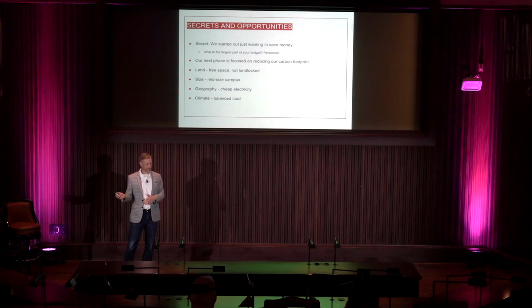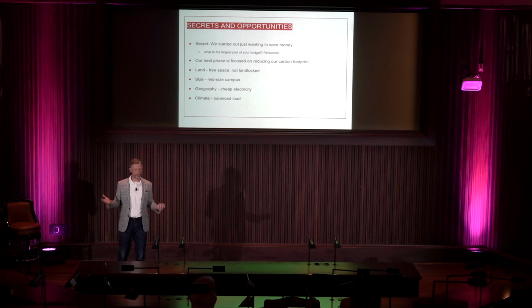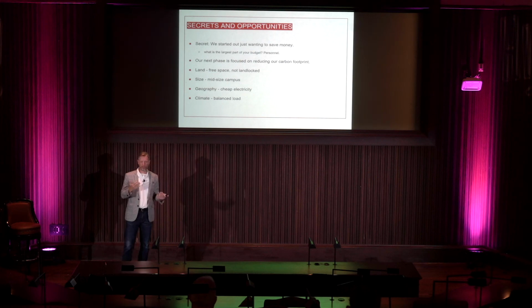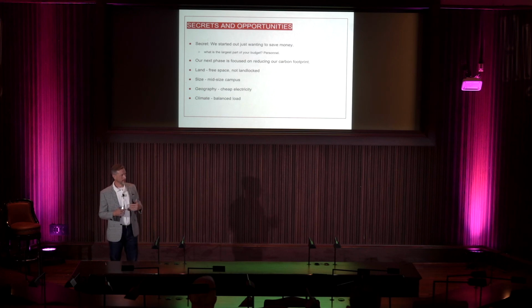So focusing on the carbon footprint, we've got land. Let's take advantage of that. We're a mid-sized campus, so when we do look at solar, that can have a significant impact. And we have the land, we can get a fairly good-sized solar array eventually. And then our load profile is balanced to take advantage of that. So it's really taking advantage of what we have at our disposal, making the situations that we have work better for us.